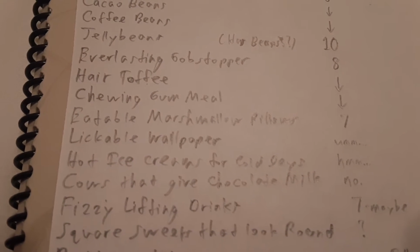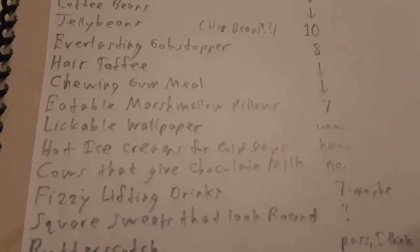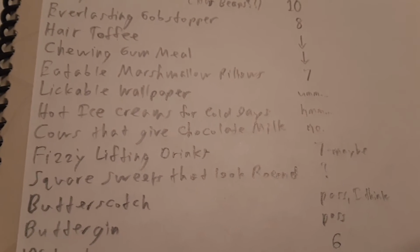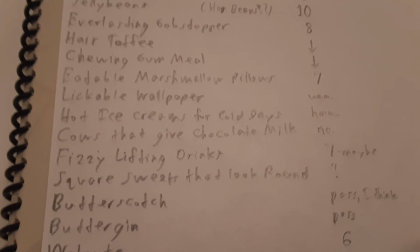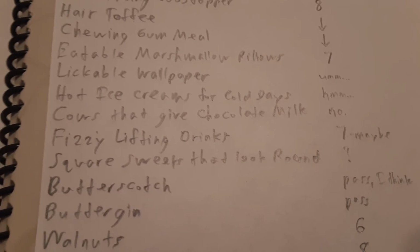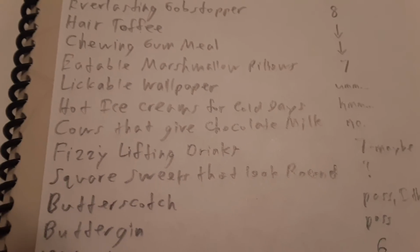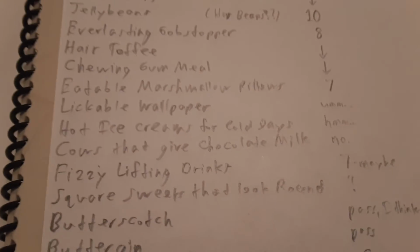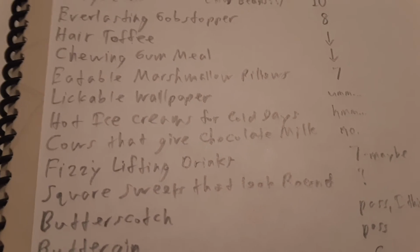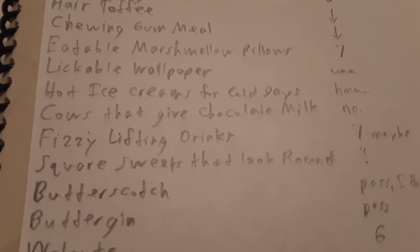Eatable marshmallow pillows. Sure, I like marshmallows, but nothing spectacular. Lickable wallpaper. Here's the thing. We all would like to lick a wallpaper that nobody's licked before. But if somebody has licked it, who wants to lick a wallpaper that somebody else has licked before? I'm sure many of you who have seen Willy Wonka are probably asking yourself the same question: has somebody else licked this before? That's just nasty. But it's a fun idea, especially if nobody's licked it before.